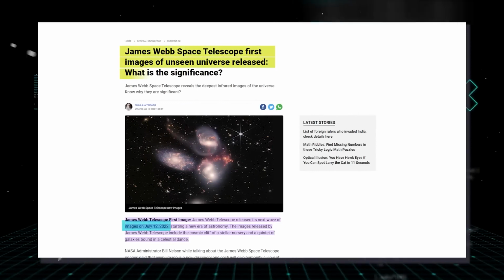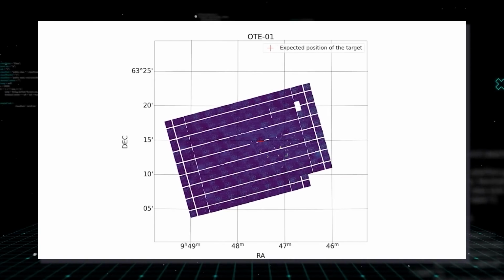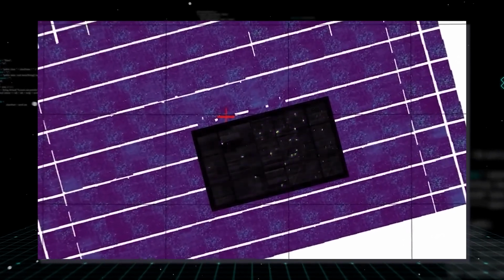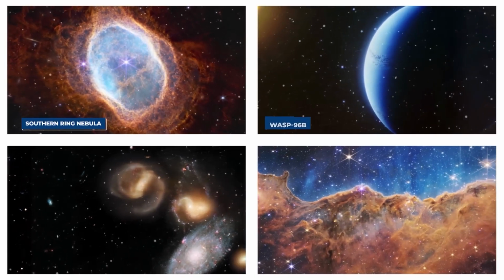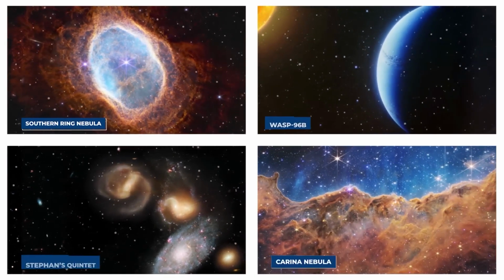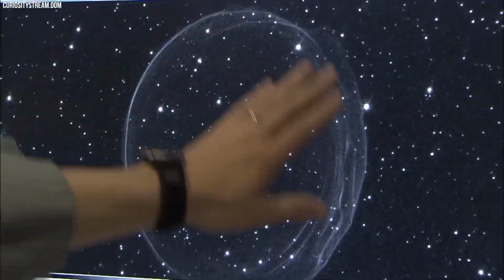The following day, on July 12, 2022, more images taken by Webb's state-of-the-art scientific instruments were released to show the telescope's prowess. They are the Southern Ring Nebula, WASP-96b spectrum, Stephan's Quintet, and the Carina Nebula. In recent findings, a new cosmic creation story has come alive.